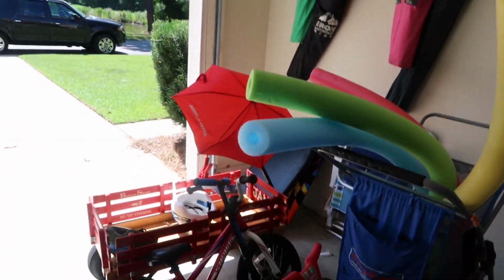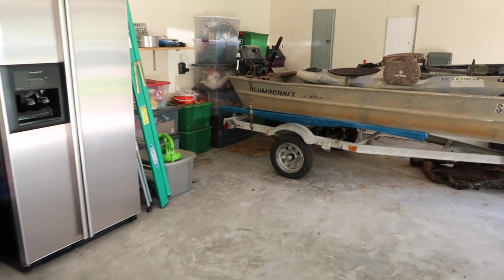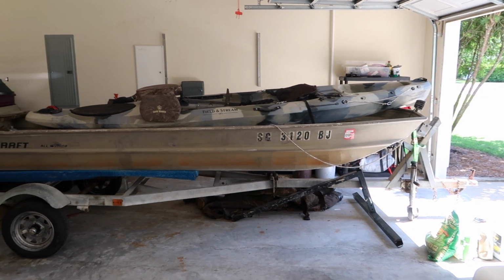The idea was to not have too much on the ground, especially over here with the duck hunting stuff, because it just collects spider eggs, spider webs, everything. So here's what this side looks like. Again, it looks so much better than it did before, in my opinion.